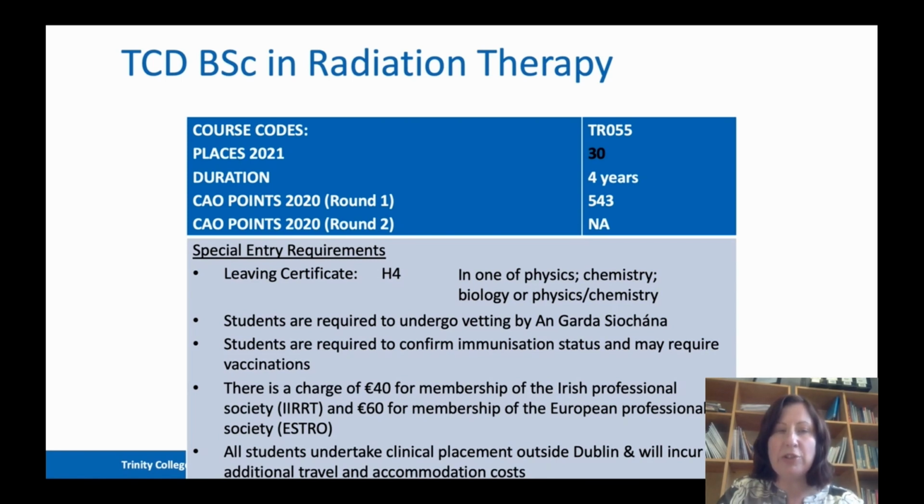And that's extremely important because we're obviously working with a vulnerable population. You'll also be asked to confirm your immunisation status from childhood, and you will also require vaccinations for a disease known as hepatitis B, which is standard for all healthcare workers. You'll also be asked as a student to join our Irish Professional Society, the Irish Institute of Radiography and Radiation Therapy, or the IIRRT, and that's a charge of €40, which covers 4 years. And also you'll be asked to join our European Professional Society, ESTRO, the European Society of Radiation Therapy and Oncology, and that's a fee of €60.